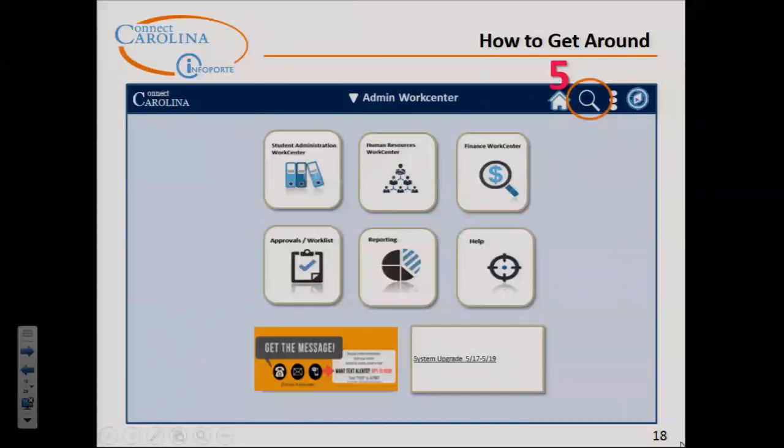But if you're looking for something, you can use the search, and you can only use the search for pages at this time. So you can't look up information about students or anything else, transactional information, no data. You can't search by any of that, but you can search for pages in the system. Does that all make sense? It's a lot, I know.